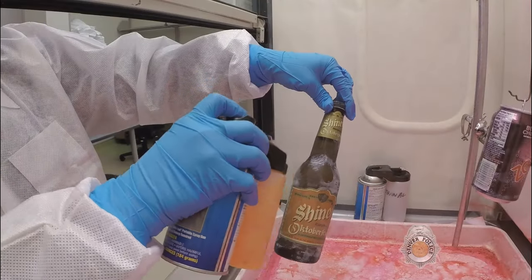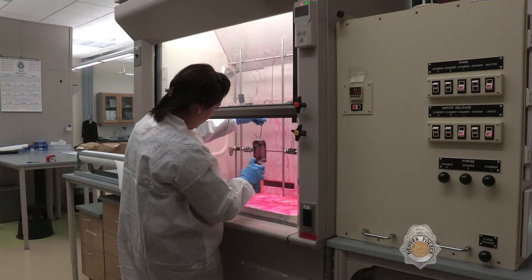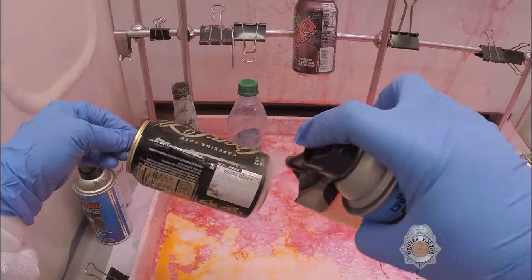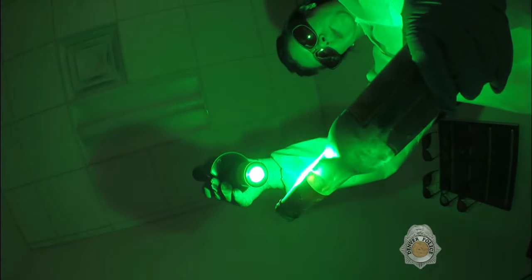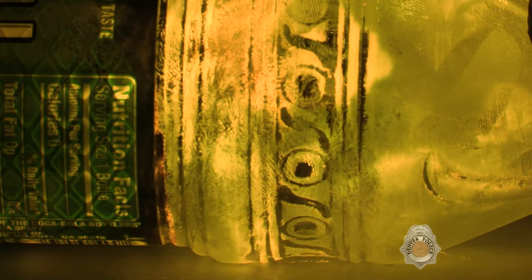A liquid dye stain is then applied to the items. The stain adheres to the cyanoacrylate residue, making any latent prints easier to view under a laser. The dye stain on these items is activated when put under the laser. Wearing color-filtered goggles, an examiner can visualize any possible latent prints that may not be visible to the naked eye.